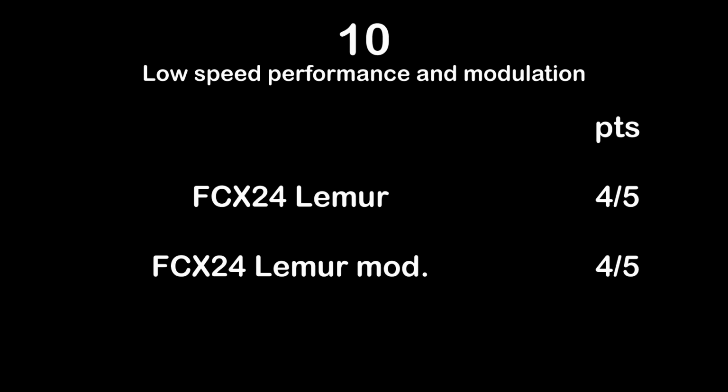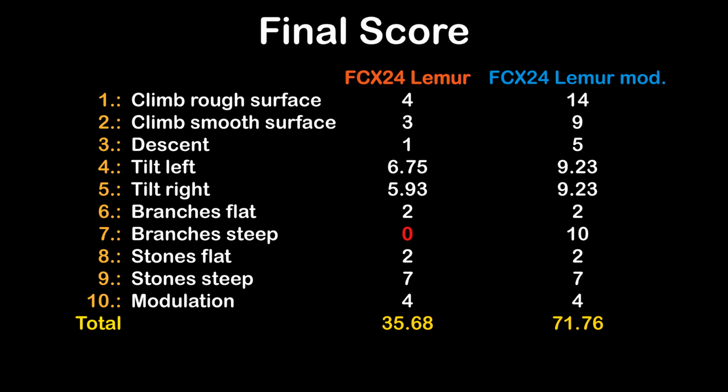So 4 out of 5 points for both Lemurs, which are the same Lemurs and have the same electronics, in test number 10, low speed performance and modulation. And we come to the final score of MCCT episode 35, FMS FCX24 Lemur stock and after modification. Here again all tests performed, all 10 tests, and all points gained, and we see the modified Lemur is better in nearly each test. In some tests it is much better.